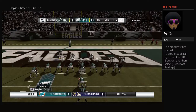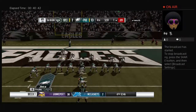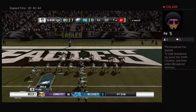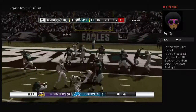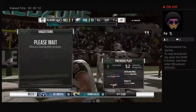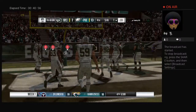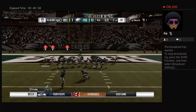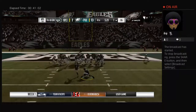They come out here in the I. Trying to punch it in with Howard. No gain on the play, and what to do now on fourth and goal. There are certain drives in a game where anything less than a touchdown feels like an absolute disappointment. This is one of those drives.